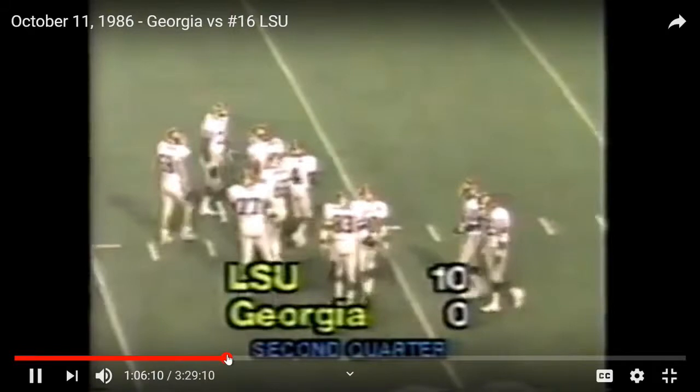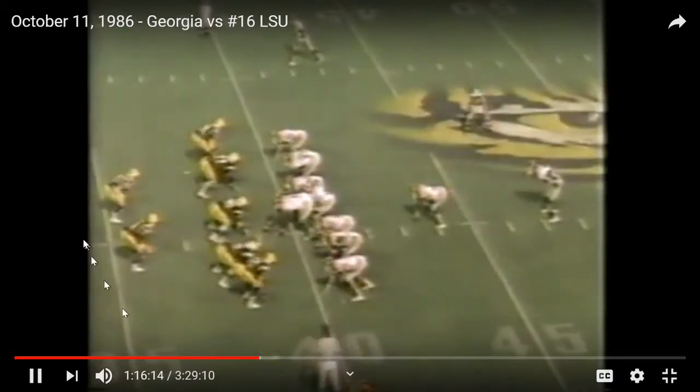Later in the game, in the second quarter, freshman Harvey Williams would go over the top for LSU's first touchdown, and with the point after touchdown, the Tigers would lead 10-0. But Georgia would come rushing back in the second quarter, behind 10-0. On this play, the quarterback back to pass, rolls right, hits his running back for a first down.